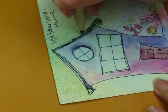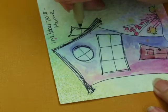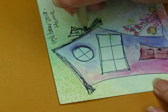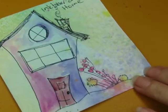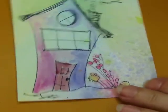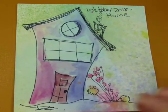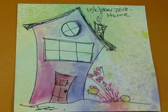It needs a fireplace. Because, you know, all homes need fireplaces. That makes them welcoming. That's fun. I like that. That was super fast. I'm good with super fast.